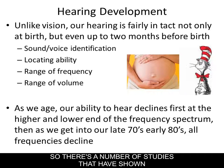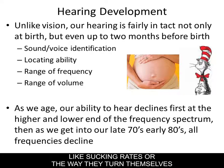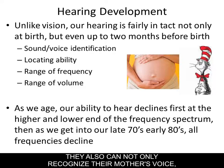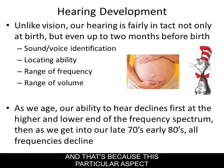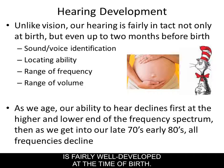So there's a number of studies that have shown when looking at newborn infants and measuring things like sucking rates or the way they turn themselves when they're able to do that, that a child can recognize at birth their mother's voice. They also can not only recognize their mother's voice, but where it actually is. So is it coming from the left or the right? And that's because this particular aspect of our nervous system, both in the brain and in the ears, is fairly well developed at the time of birth.